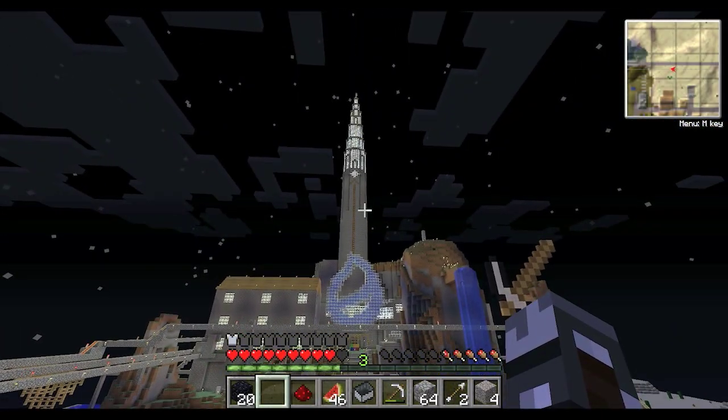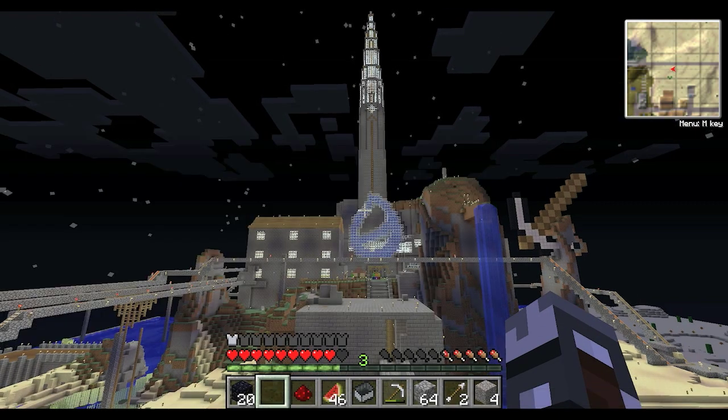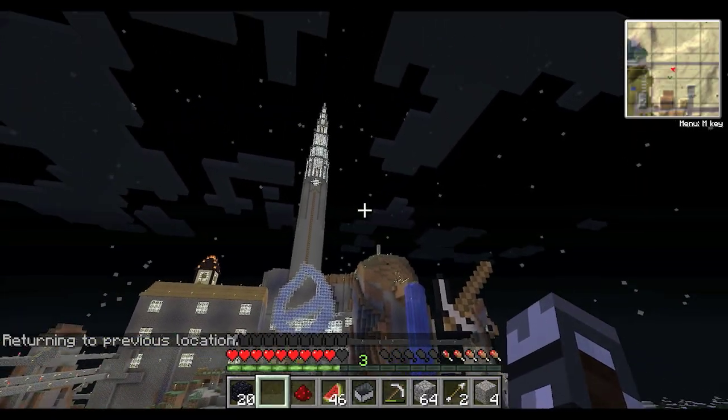And here is our... What the heck? Hey, that's awesome. The Mage Tower disappeared. They have been learning. Told you they were working on their invisibility. Okay. Isn't that beautiful?